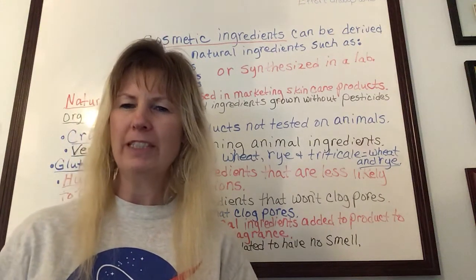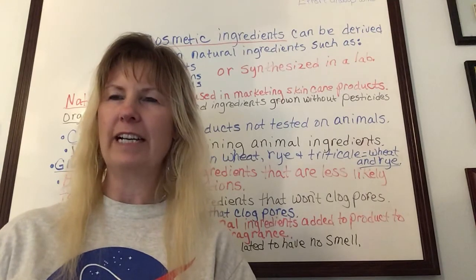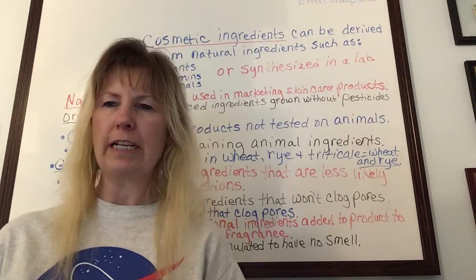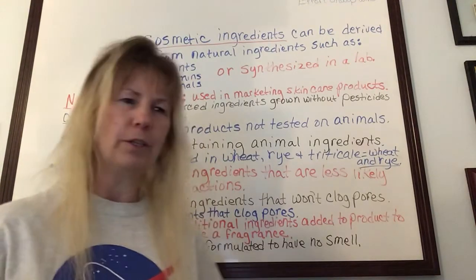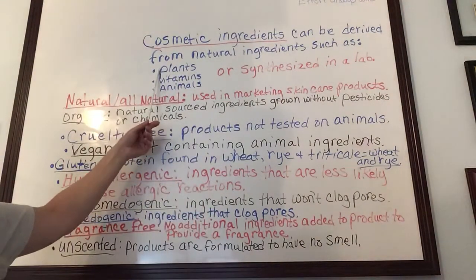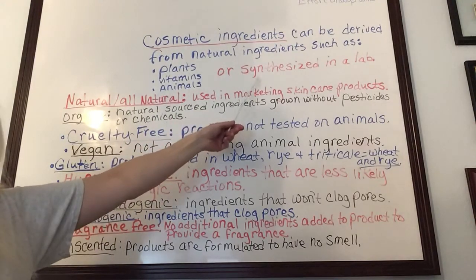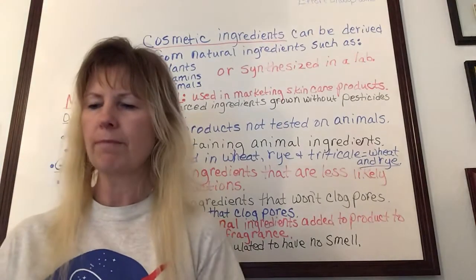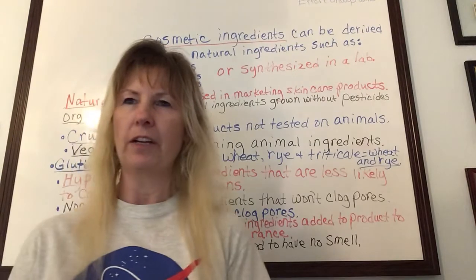Hi everyone, back in chapter 6, skincare products, chemistry, ingredients, and selection. And in this section, 6-3, we're going to distinguish cosmetic ingredient sources and popular terms. So cosmetic ingredients can be derived from plants, vitamins, animals, or they can be synthetically made in a lab using chemical compounds. So we're going to talk about natural versus synthetic ingredients.